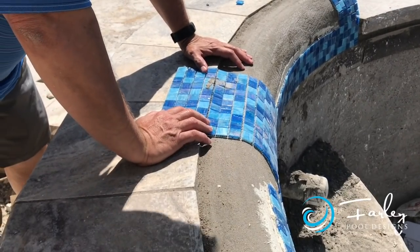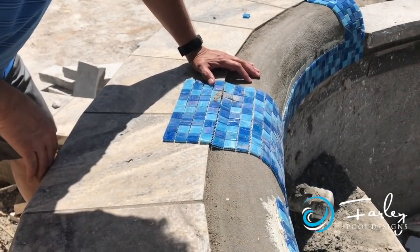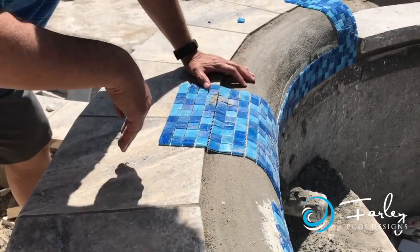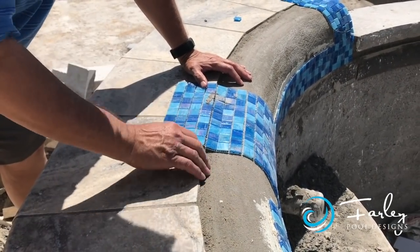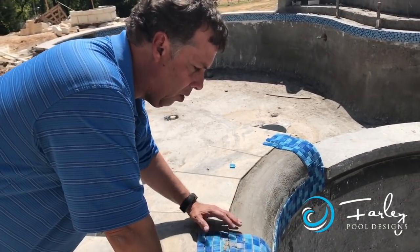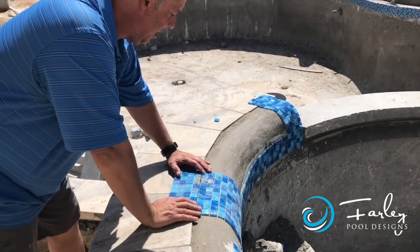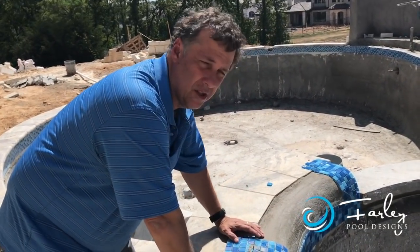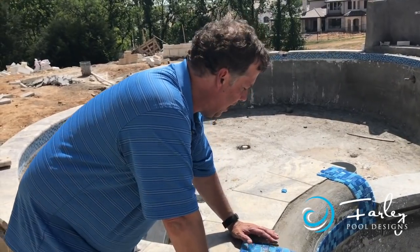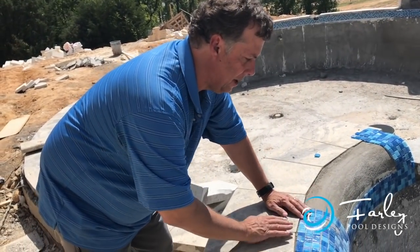Now one of the things that happens is this doesn't add a lot of cost, because our coping, which typically would have been 18 inches wide, is now only 12 inches wide. So we've got a smaller piece of travertine, but yes, we do add more glass here, but it's not a huge cost difference. And if we're dealing with standard materials, it's almost the same exact cost. So the tile will come right up to the top of the coping and roll down.